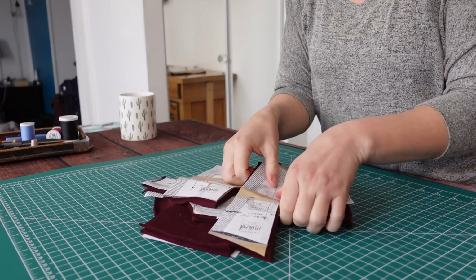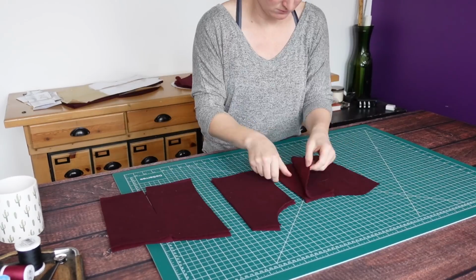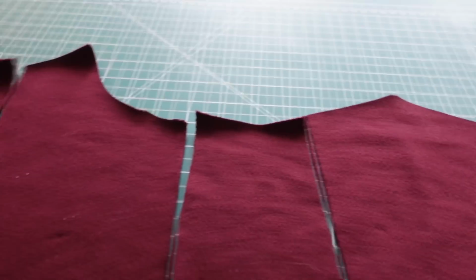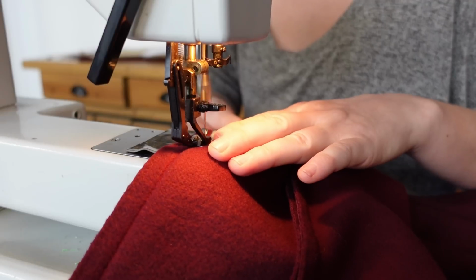The next morning started with the assembly of the corset section, which, having done it twice already, went pretty smoothly. All of the pieces were laid out in order, then pinned together and sewn up, this time with the added step of pressing them afterwards.